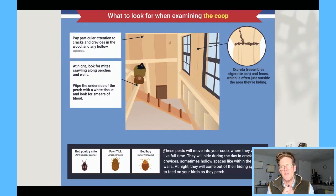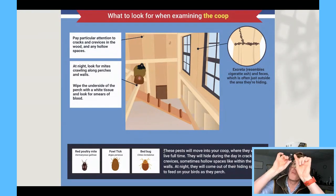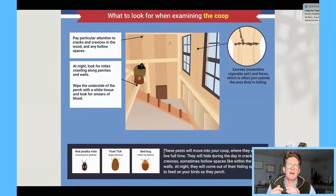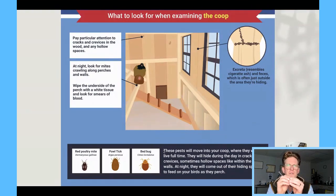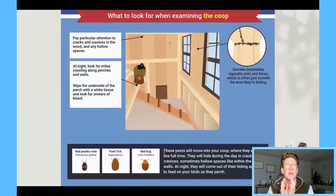If you have mites or you suspect mites and you want to look in the coop, because that's where they hide, then the place to look is in the cracks and crevices, between the boards, or what we often find is in the corners. You're looking for something that looks a little bit like cigarette ash. It's kind of flaky, pale, flaky material in a line. It's the distribution which really gives it away. So if you see that, oh crumbs, we've got mites.